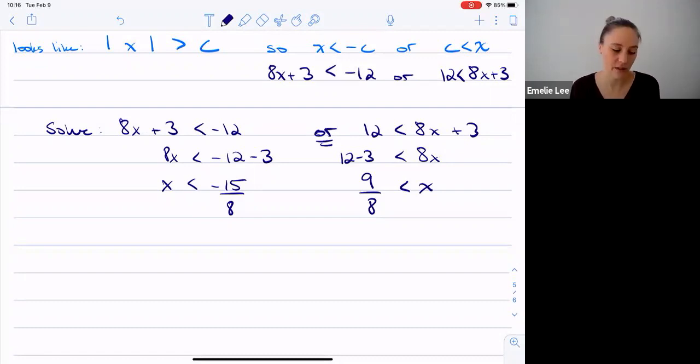Negative 15 divided by 8 doesn't simplify to anything. 9 over 8 doesn't simplify to anything either. You don't have to simplify them. As a teacher, I don't care about simplification. Some teachers are really hardcore about it, and you have to simplify, but I personally don't care too much. The numbers are the same, so it doesn't matter.